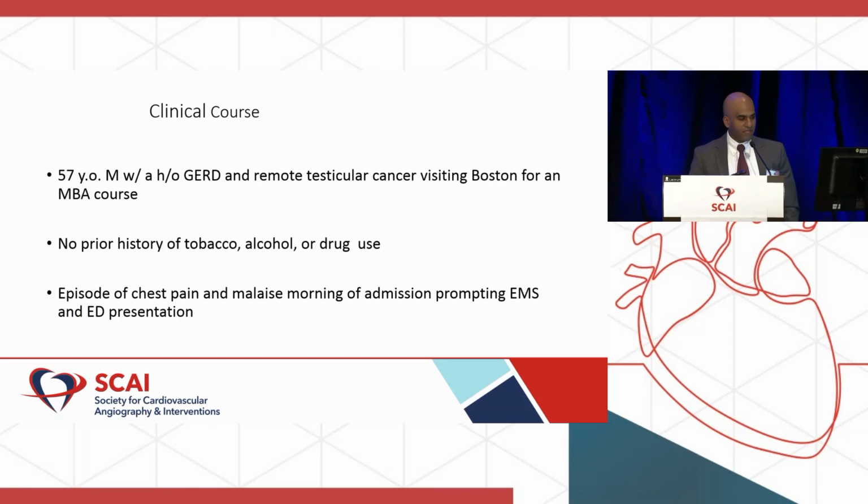So this is actually a 57-year-old gentleman, very healthy, just a history of GERD and prior remote testicular cancer, who was actually visiting Boston for an online MBA course. Really no prior history of any tobacco, alcohol, or drug use, and not on any medicines at home, just an occasional PPI. Had an episode of chest pain and malaise the morning of admission, which prompted him to activate EMS and eventually come to the ED.